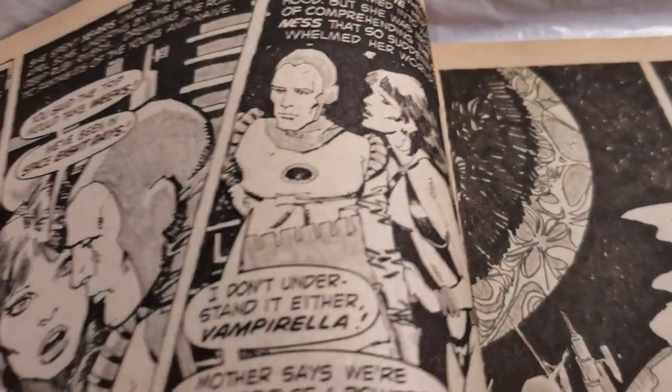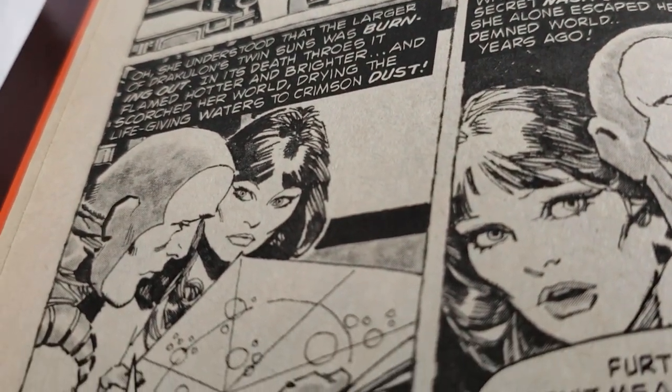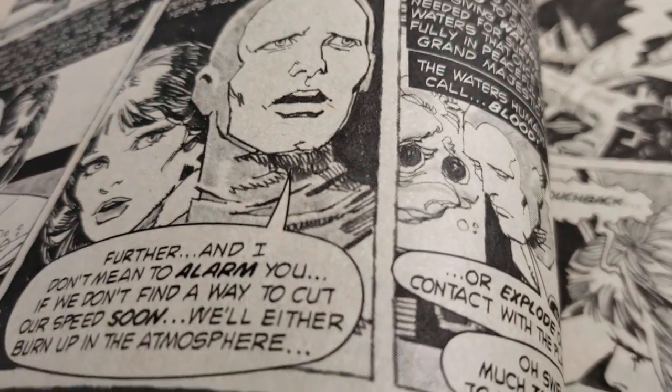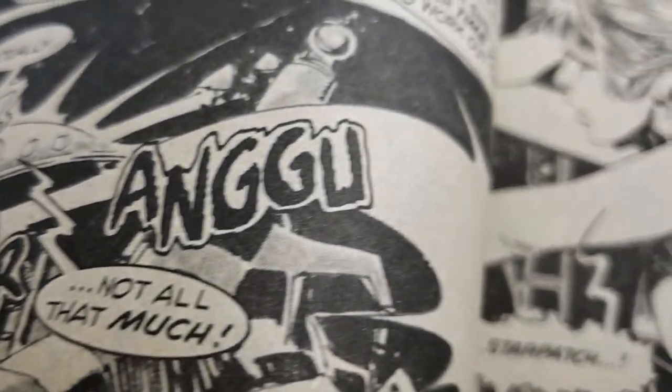The artwork, Jose Gonzalez and a few other fantastic artists. They really do a fantastic job with the Vampirella issues.